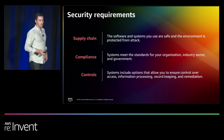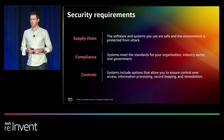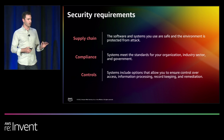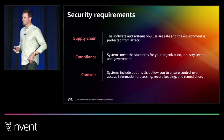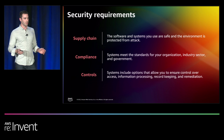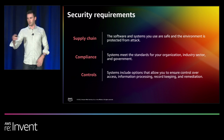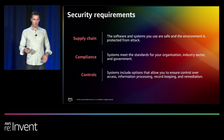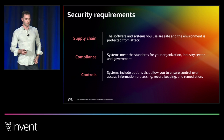Thank you, Nate. So security, the bottom of the pyramid, but it's always the top priority for us. And we think about it in these three different areas: supply chain, compliance, and controls. Supply chain is all about, is the software you're running patched, secure, and it's a shared responsibility. With EKS, we're going to make sure the control plane is always handled for you. And on your side, where you're actually running your applications, we're going to build and deliver software that has all the latest fixes and upstream patches.